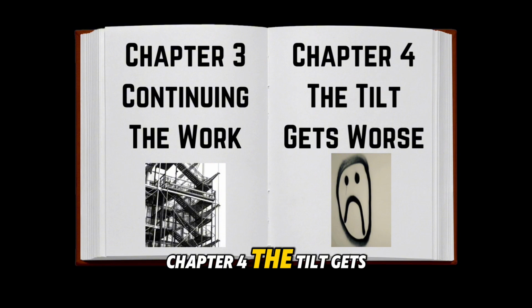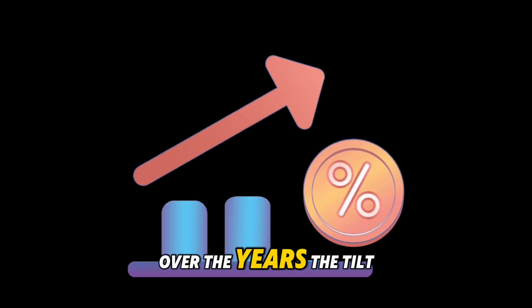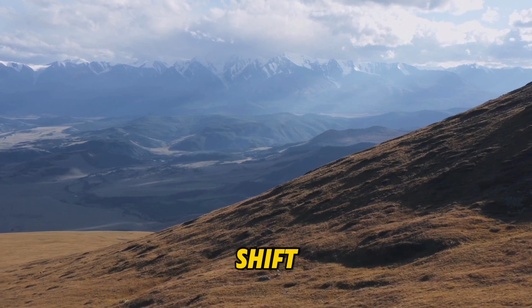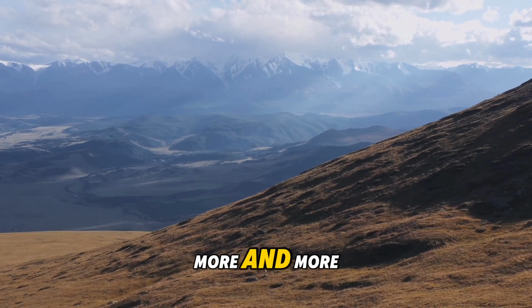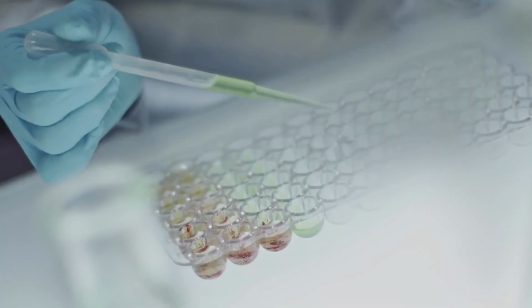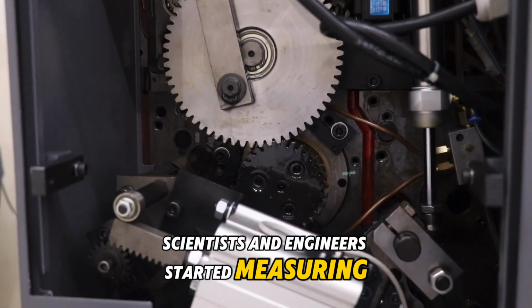Chapter 4. The tilt gets worse. Over the years, the tilt of the tower gradually increased. The soft soil continued to shift, causing the tower to lean more and more. This slow sinking worried many people. Scientists and engineers started measuring the tilt of the tower.